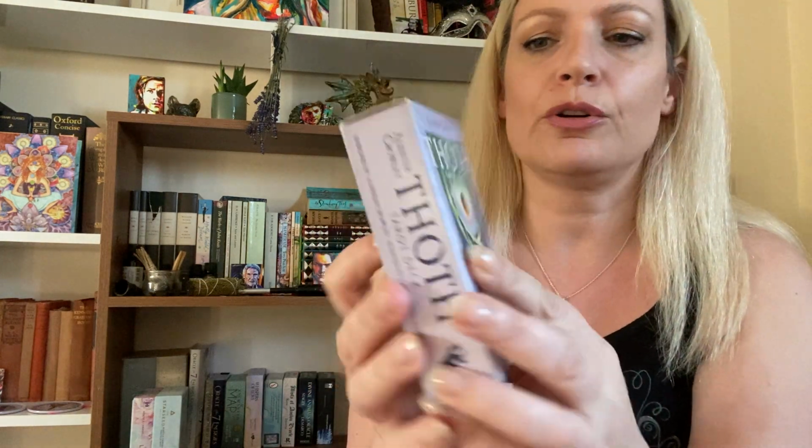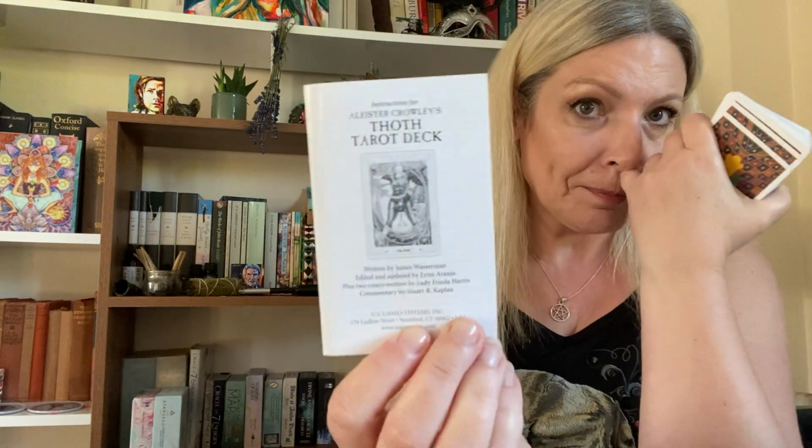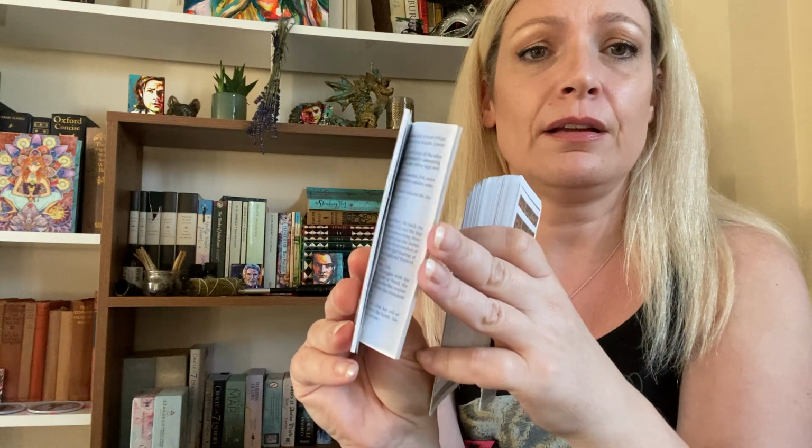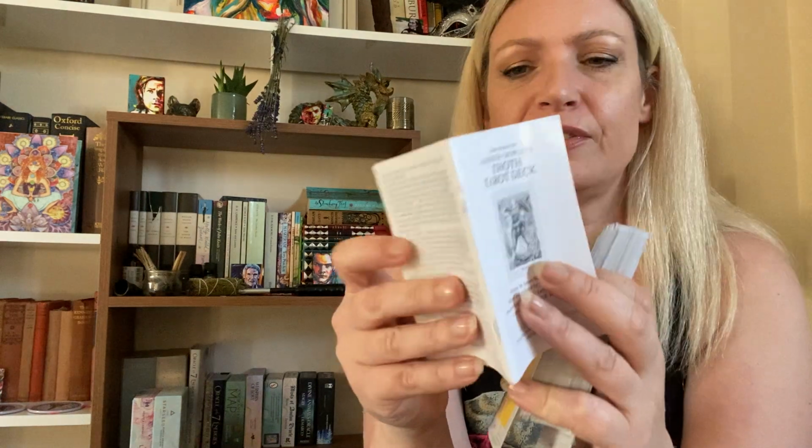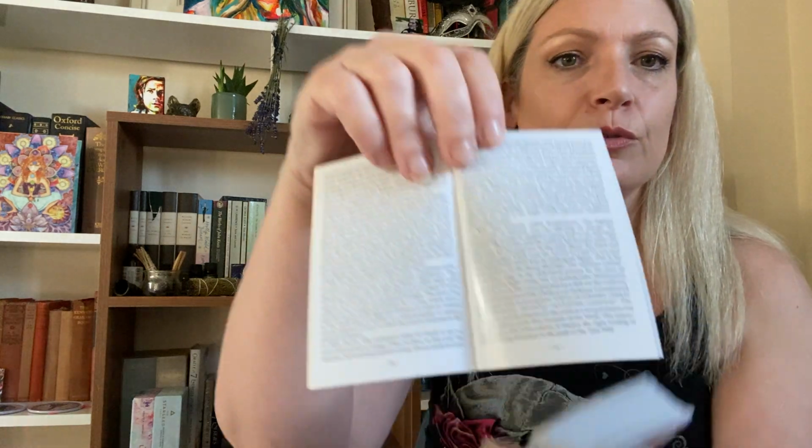Again, it's got one of those map things in it, which, as you can see from the fact that it's still all folded up and shiny, I don't use. And then you have the cards here in a nice little box. It doesn't come with a particularly great guidebook. Again, it's just got one of those little flimsy things. Slightly better quality than the Universal Weight one that I have. Slightly better paper. It's that sort of shiny, glossy paper, so it's more sturdy. But again, the writing is so small, it's kind of impossible to read.